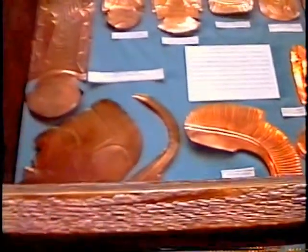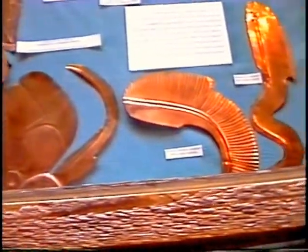The copper items that have been found in some of these mounds. This one here says the Craig Mound. You can't see them too well because of the reflection of the glass.